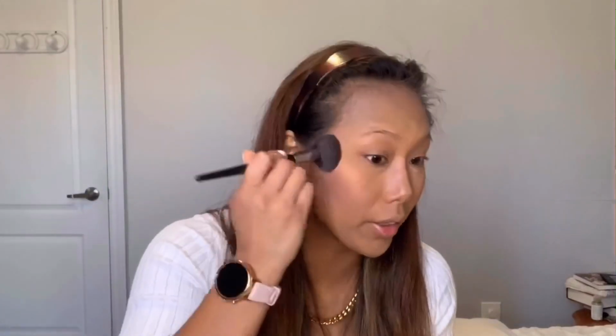So luckily a friend of mine worked at the NARS counter in the Bay at the Rideau Center, and he introduced me to this product, and I love it because regardless of how heavy-handed I am, I can never really overdo my blush, which doesn't work out right now because we're trying to be ridiculous. Okay, so I'm gonna leave it at that.